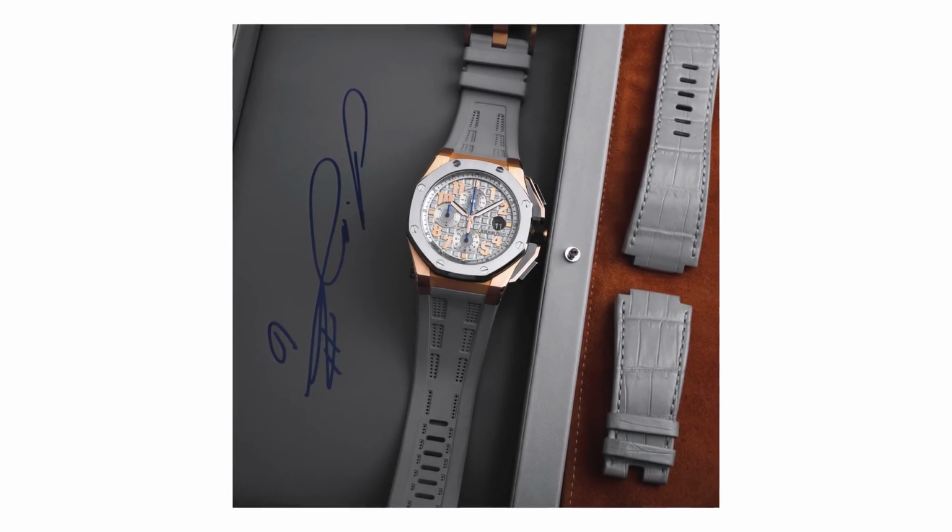Let's not start an argument between Marco and the color combination of the Lebron James with the silver and the rose gold was the best, aesthetically the best looking offshore in my opinion. Do you put it on its leather strap or rubber? Rubber strap. Rubber all day.